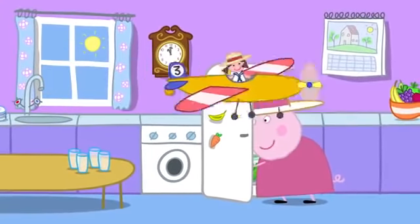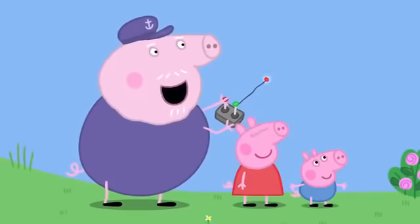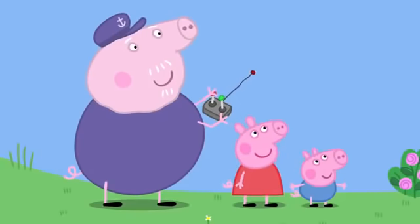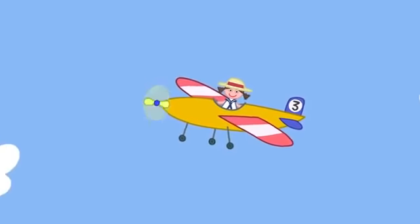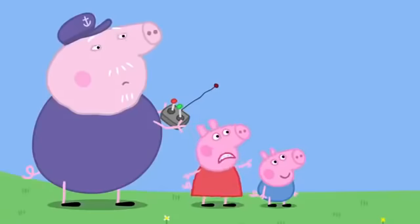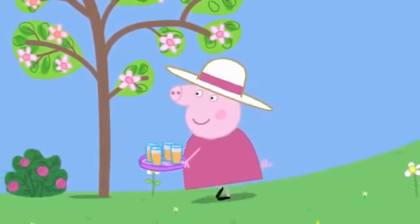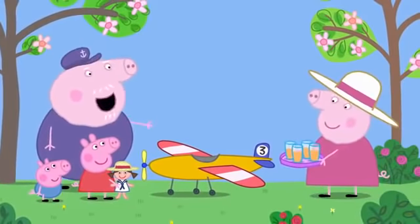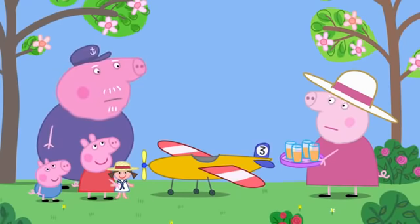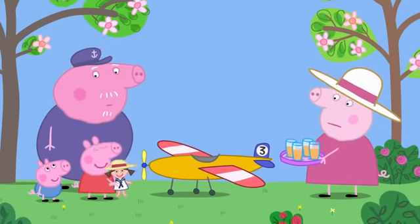Now, where is that juice? What was that? Ah, you see, I know what I'm doing. Clever, Grandpa! Now, I just need to land it. Gently does it. Dolly! Caught you! Hooray! Juice for everyone. Ah, Granny Pig. Perfect timing. What is that? It's a toy aeroplane. A big toy aeroplane. Yes, I can see that. Grandpa did some fancy flying.